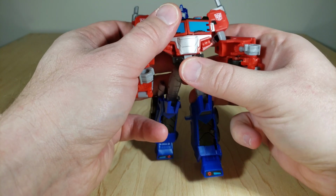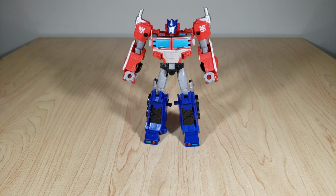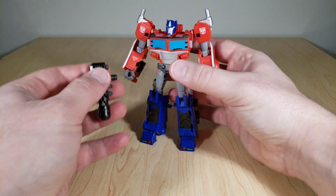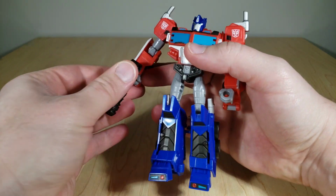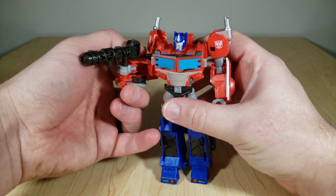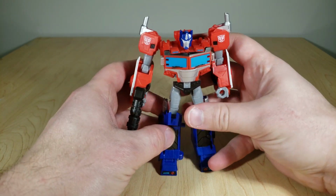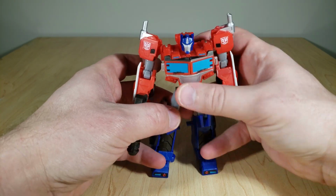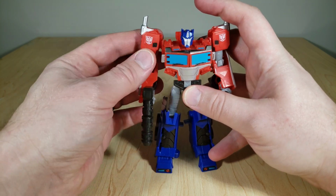Get them looking nice. Oh yeah, swing that down too. Alright, now you got the robot mode set up. Go ahead, give him his ion blaster if you'd like to. His hands are on a ball joint, so they move around a bit while you're trying to plug that in. There you go. It's a bit small, honestly. Seems like it should be bigger for him, but that's what they gave us. That's what we're working with.